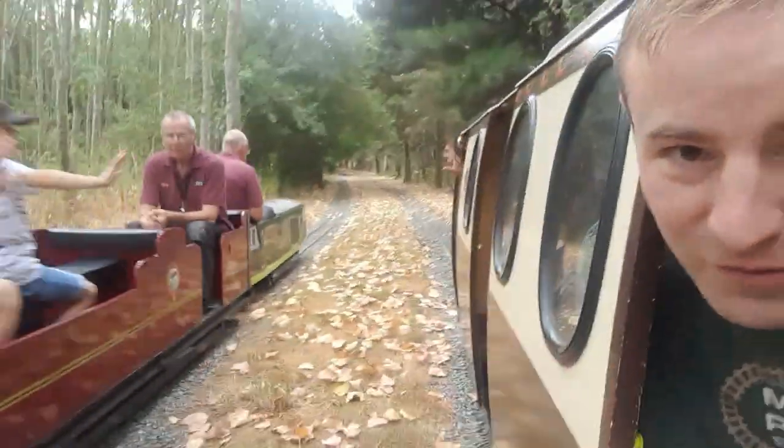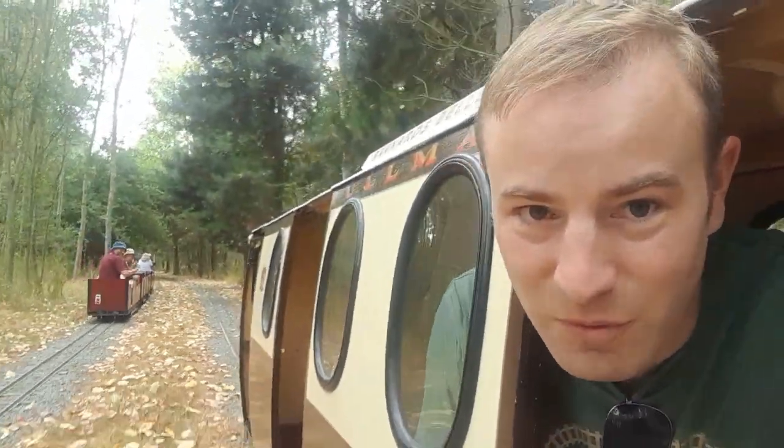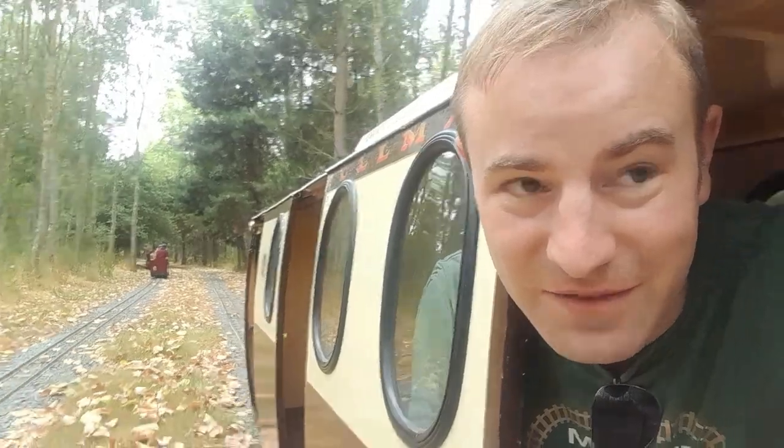I'm currently on a train. As you can see, I'm on a miniature Pullman train. Oh, and there's another train going past behind me. We're at the Barnards Miniature Railway in Essex. It's a very, very extensive miniature railway.